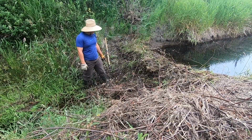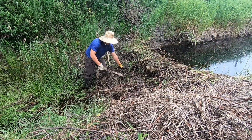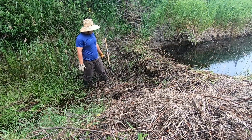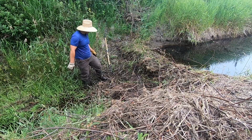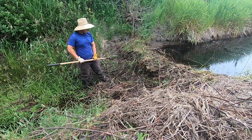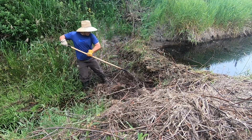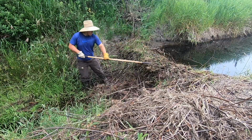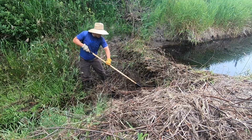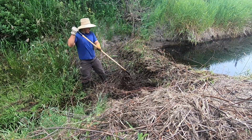Honestly, I think that's pretty good. I'll probably just tear it up now. I think that's what I'll do. Let's see. Let's move all this back, because I think as it starts flowing, it will just gradually wash all this stuff away because of how strong it is.